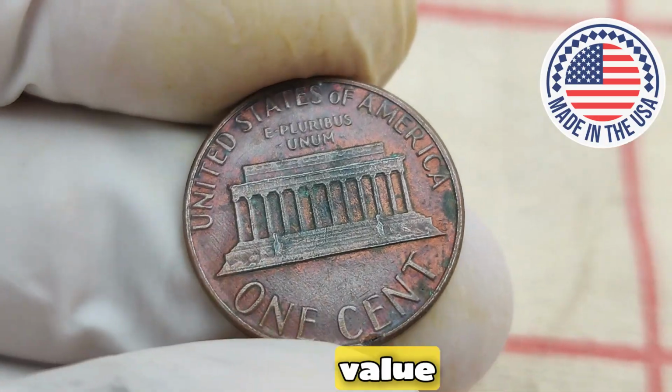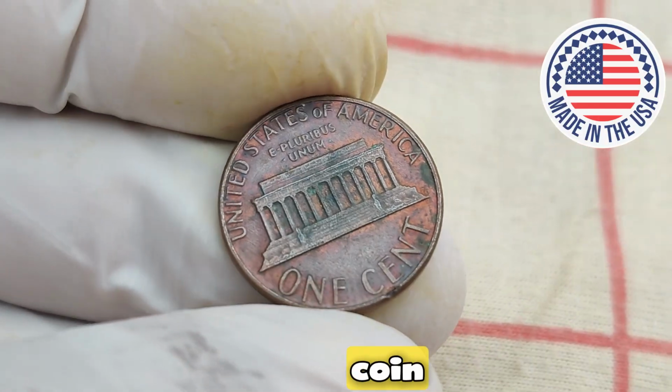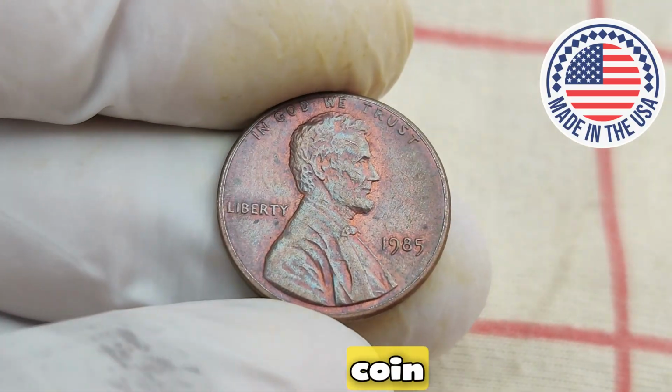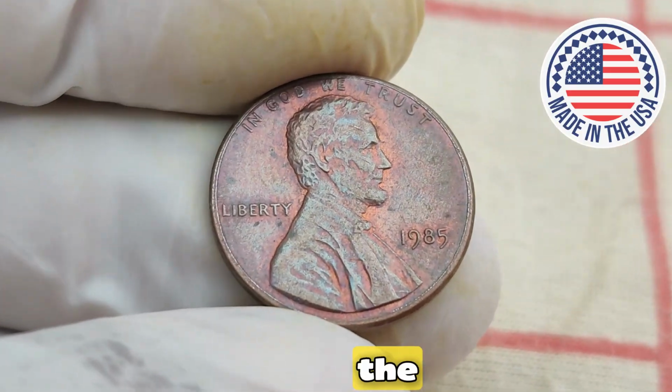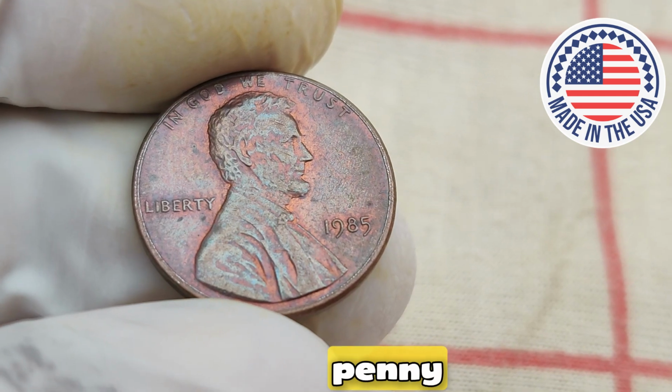This unbelievable value has transformed an ordinary 1985 1-cent Liberty coin into a treasure worth searching for, and today we will explore why this particular coin is so important, what makes it rare, the history behind it, and why collectors are willing to pay so much for a single penny.